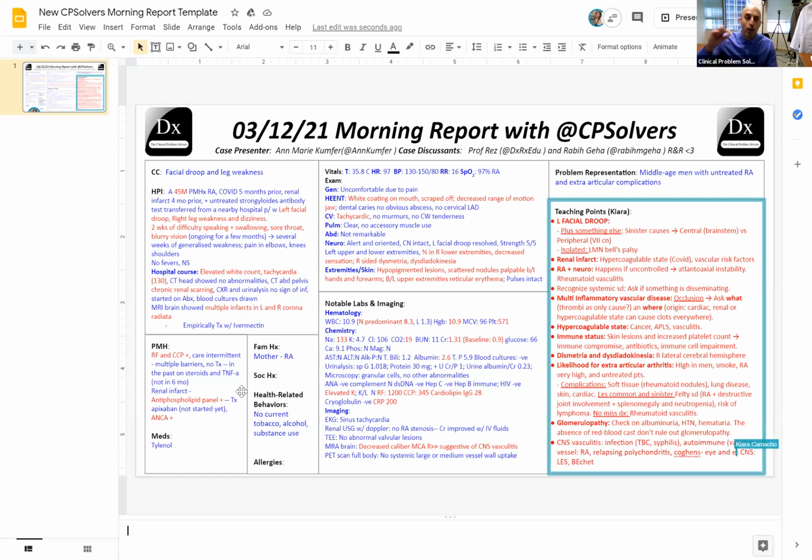And Robbie so eloquently said in his illness script, look, man, high titer RF, history of smoking, this patient doesn't have, increases the risk for extra-articular. I'm anchored on these eyes, extra-articular vasculitis. So with this data, I think everything is yelling RA vasculitis.